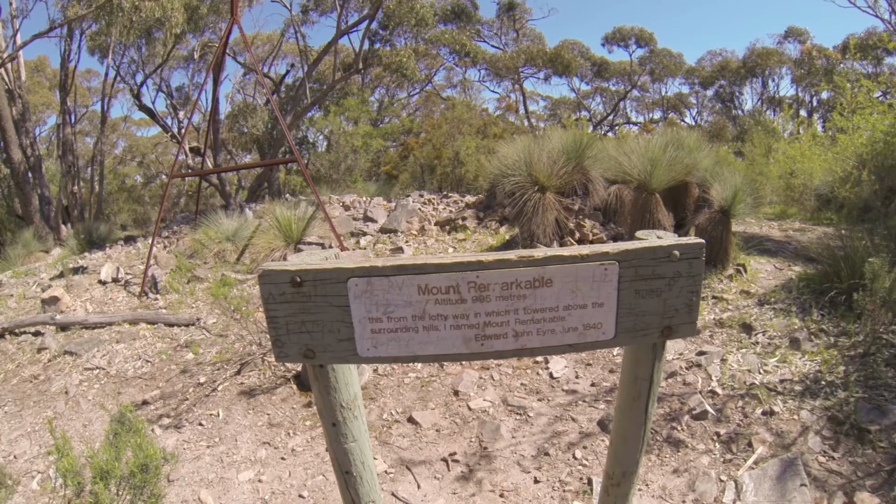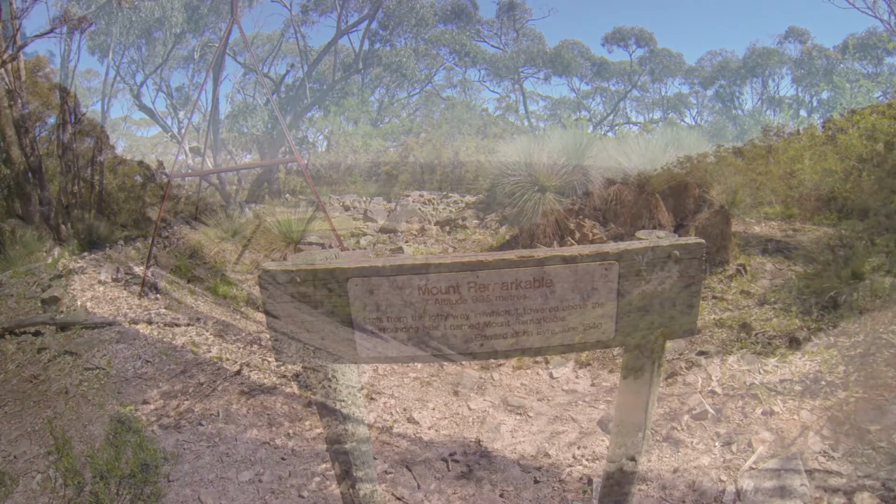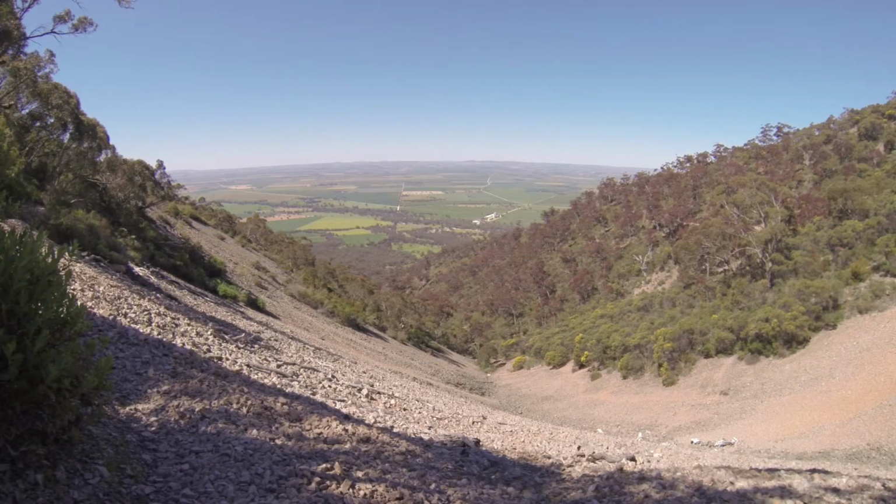Mount Remarkable was named by Edward John Eyre on the 27th of June 1840, and he wrote this: "From our present encampment a very high pointed hill was visible far to the north-northwest. This, from the lofty way it towered above the surrounding hills, I named Mount Remarkable."